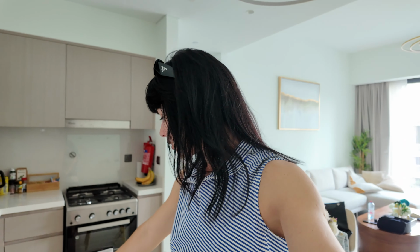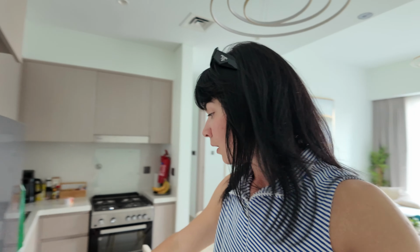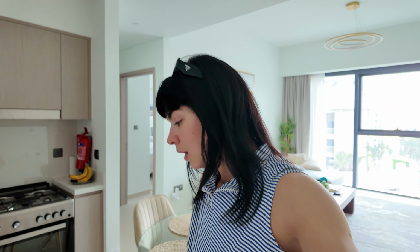We shall see. So we are back in the apartment. I love this camera so much, honestly, so freaking much. I'm gonna have some protein yogurt. I'm gonna probably add a little bit more protein powder to this, because I've already had some in the morning, but anyway, I will show you what I make. So this will be my third, or if you're counting that apple as a meal, fourth meal of the day.